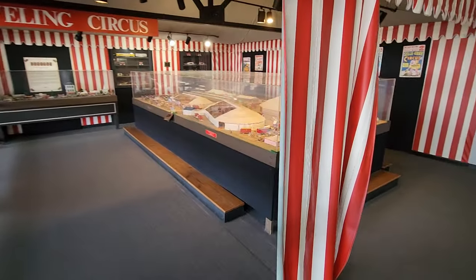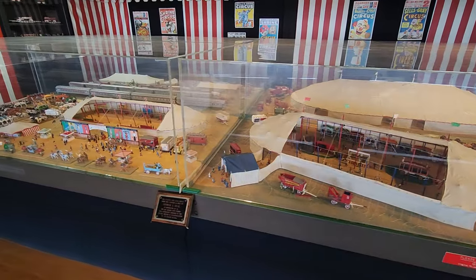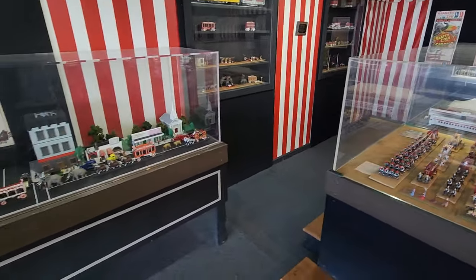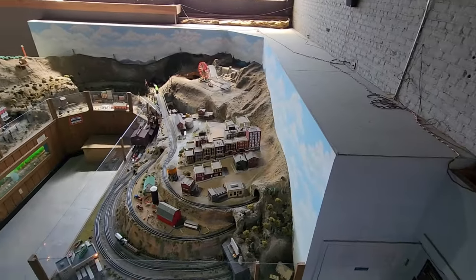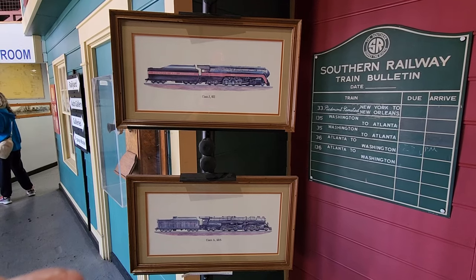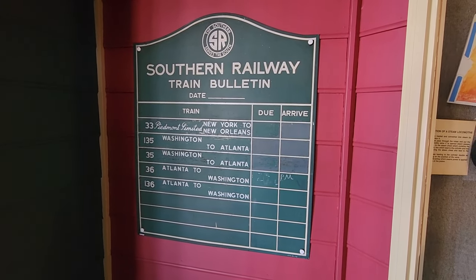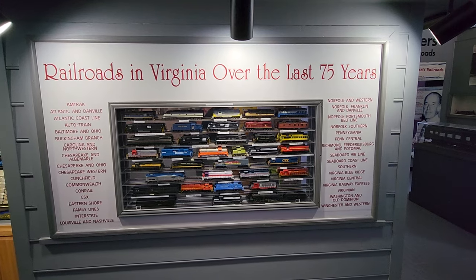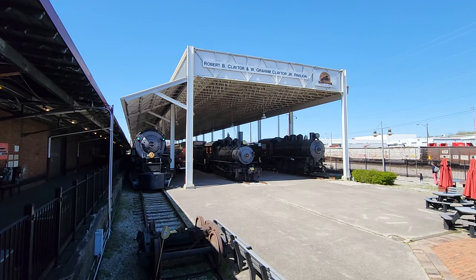This really cool little setup for a circus, too. Somebody put some work into that. I'm in heaven. There's my second favorite right there, the 1218.